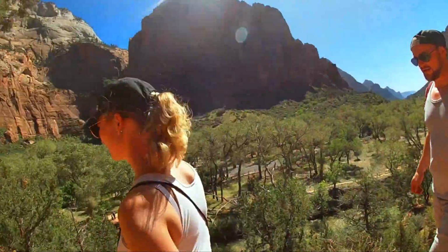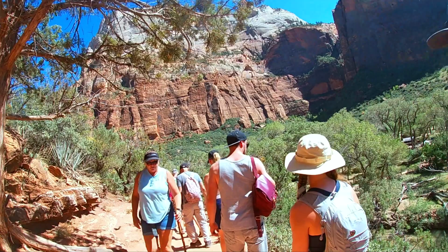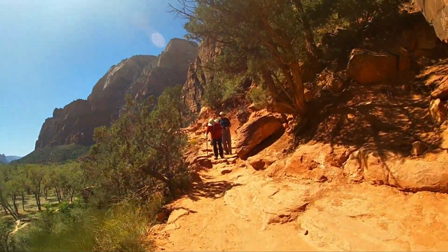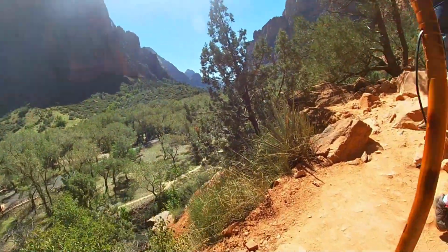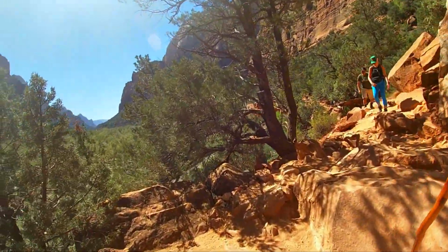Also, you want to keep in mind, as you can see here, there are a lot of people on these trails. The trails aren't that wide and there's quite a little drop off there. So, you know, be courteous and be aware of your situations. You go in, I'll go out. Oh, so you keep them.